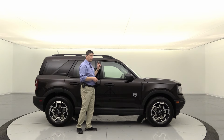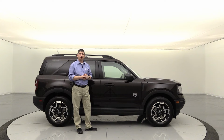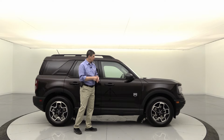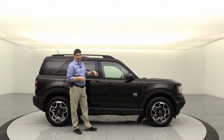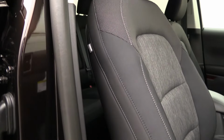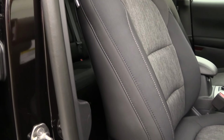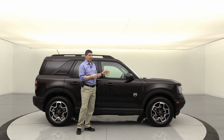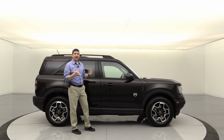Also, there is a driver knee airbag as well. We want to protect the driver from that steering column, so you're going to have a knee airbag up there that deploys if you're in that front collision. Also, you do have side impact airbags. So it'll deploy an airbag on the front side of that seat. So if you have a side collision, it's going to deploy that and protect the driver and front passenger up there. Safety canopy airbag as well.